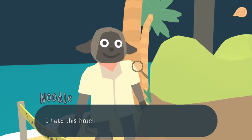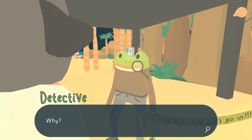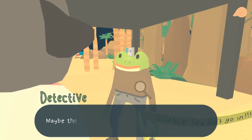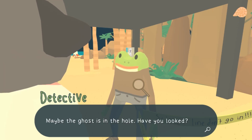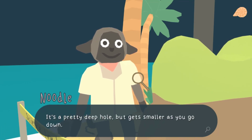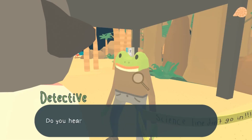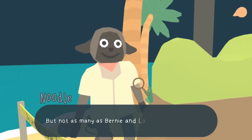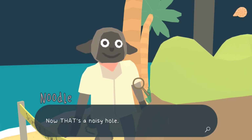Can you tell me about this hole? I hate this hole. Why? No one does anything. It's a hole. I'm a ghost scientist. I want to see ghosts, not holes. Maybe the ghost is in the hole? Have you looked? I haven't looked. No ghosts in there. It's just a pretty deep hole, but it gets smaller as you go down, so maybe there's a ghost further down. Do you hear any ghost noises coming from the hole? Sometimes, but not as many as Bernie and Larry's hole. Now that's a noisy hole.